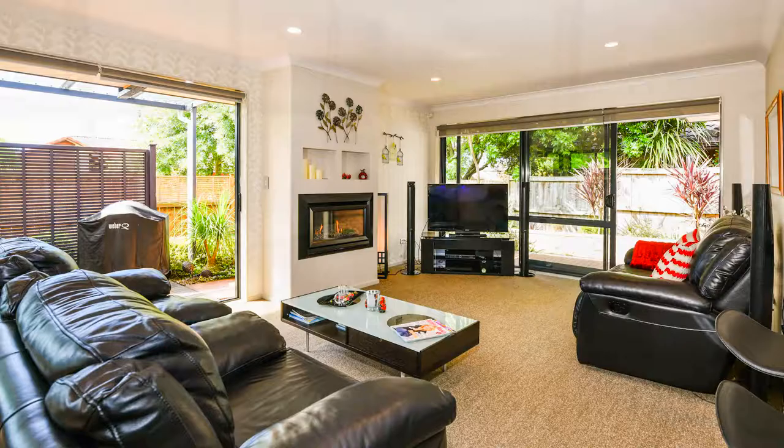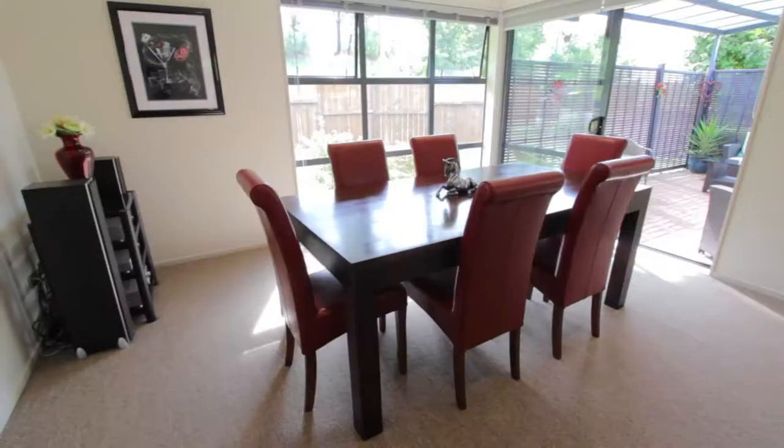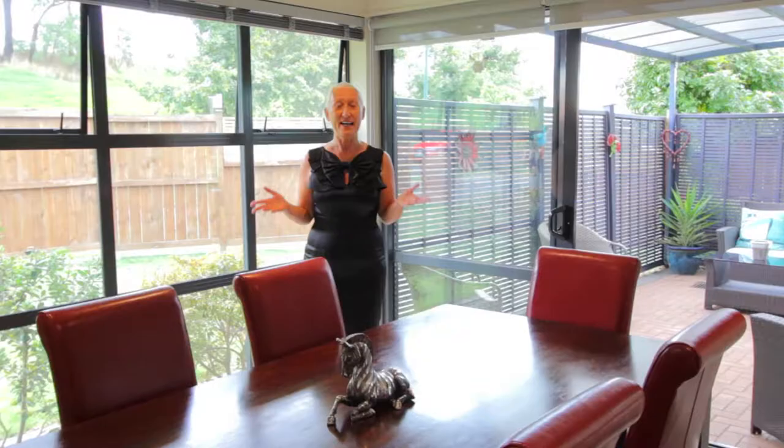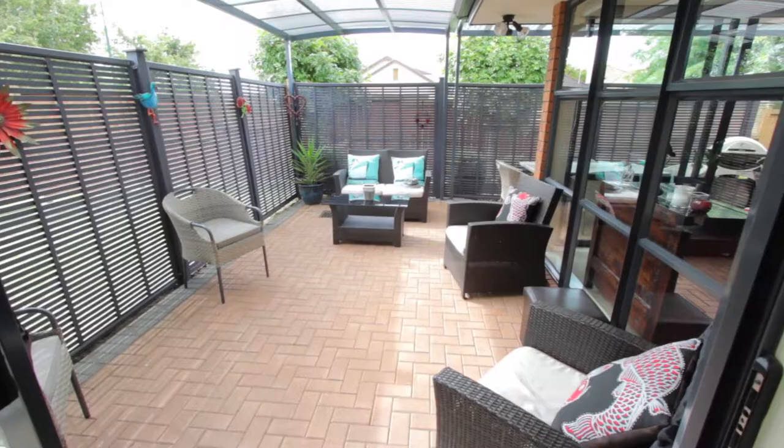It's fantastic. I'm now standing in the second living area, which the family are utilizing as a formal dining room, as you can see. And it's really, really lovely. You can step straight out to the outdoors, which is covered for all seasons. And just around the corner is a tranquil water feature, which is very relaxing.